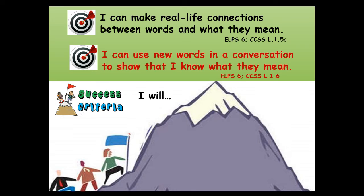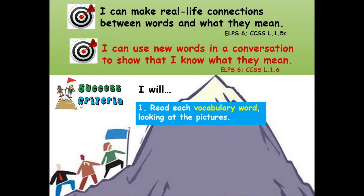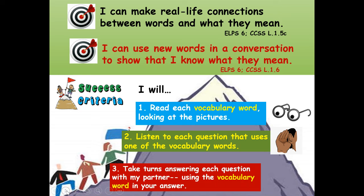Success criteria means how will you know you're successful at reaching these learning targets? Well, here are our steps for success. Just like these people are climbing the mountain, our goal is to get to the top and reach our learning targets. Number 1, we're going to read each vocabulary word looking at the pictures. We've actually done that already. Number 2, we're going to listen to each question that uses one of the vocabulary words. So listen closely. And number 3, take turns answering each question with my partner using the vocabulary word in your answer. If you have a partner, you take turns.